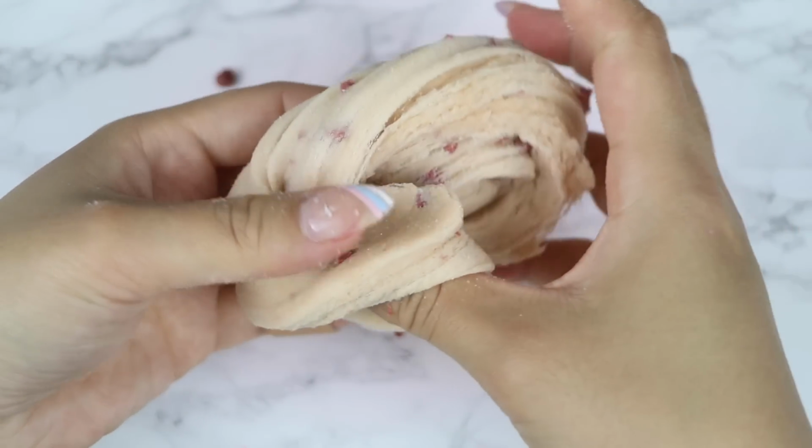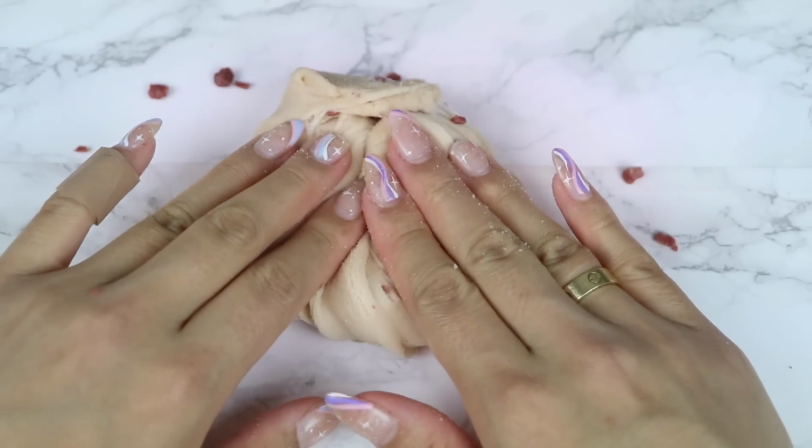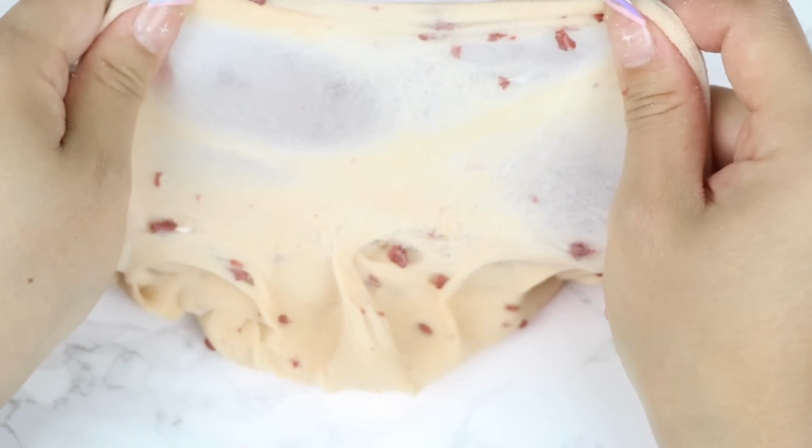It feels more like a cloud cream slime because it doesn't really drizzle like a cloud slime, but for a store-bought slime, I'd say that this is a pretty good texture. It does have a lot of snow fallout as well, so just be prepared for that.